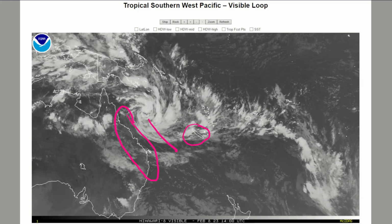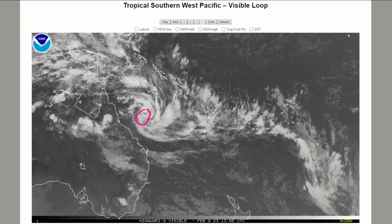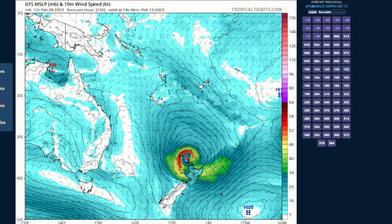We are going to have a lot of surf issues. And in New Caledonia especially, notice how the system has a lot more convection on the eastern side. We could have some rainfall moving in, and some of those showers and thunderstorms moving through could have some gusty winds with them. But here's the GFS model, and from this point on, we're going to be talking about New Zealand impacts. The impacts to New Caledonia and Queensland, Australia are going to be fairly minimal compared to New Zealand.